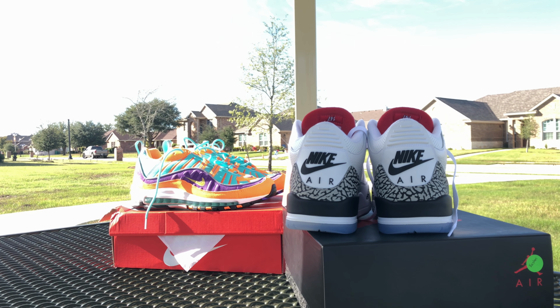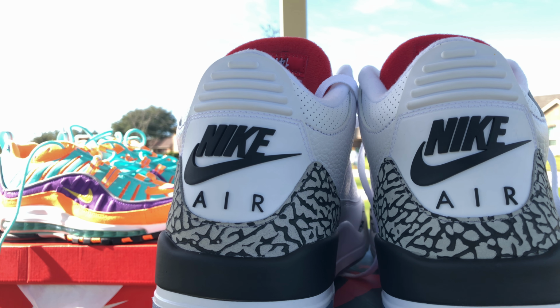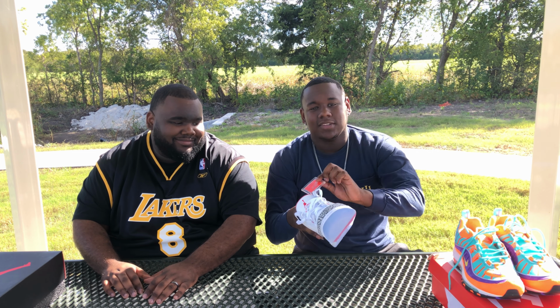But what I do like is that Nike Air on the back. You feel me? Nike Air on the back, on the heel, and on the bottom, and on the hang tag.